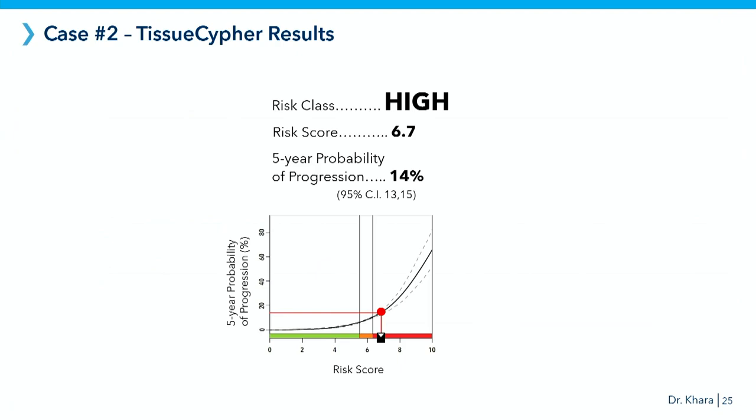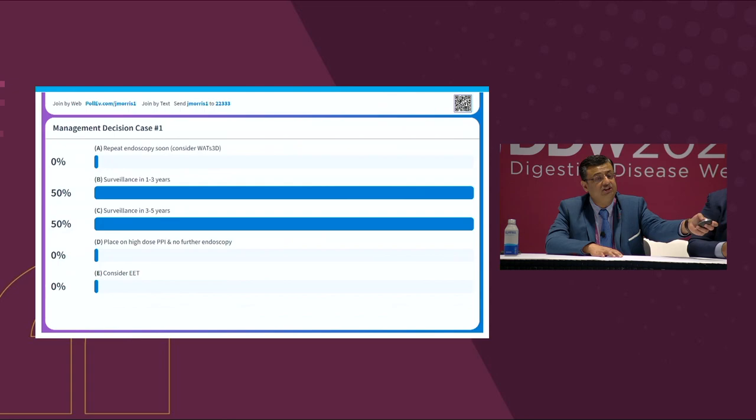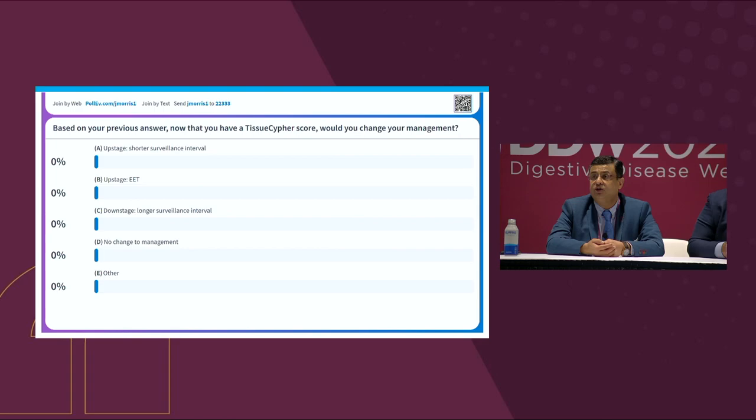So we send for a TissueCypher score on this biopsy that we already obtained. And this is the beauty of the test: I don't have to go back to get more sample. I already had the histopath that is already in the pathology lab. I can order this as a post-hoc analysis when I do need more information. So the sample that's already there, we sent it off for TissueCypher and it came back as high risk. Now the risk score drastically changes to a 5-year risk of progression of 14% with a risk score of 6.7. So now given this new information, how would that change our management? Would you do anything differently in regards to surveillance or management of this patient now?